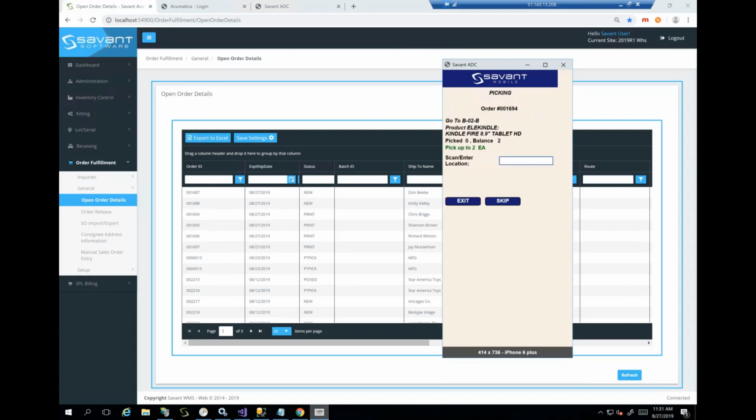I'm going to go ahead and do 1694. And here, it's going to start going through all those bin locations. It's going to pull up the line items that were on that order, and it's going to start feeding those to me in a sequence based on the location and the items that are on that order. So in this case, it's telling me I need to go to location B02B. So I go down to row B and find that location, and I scan it.